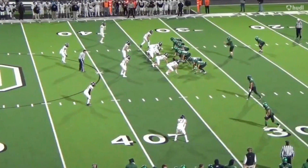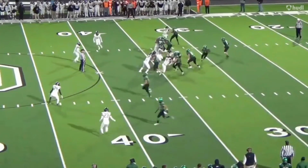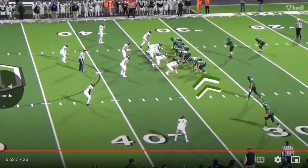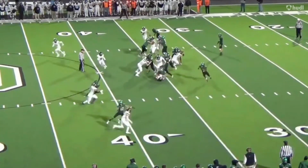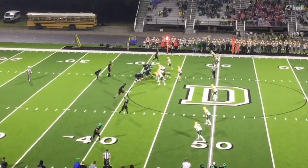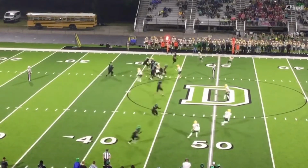Now he's lined up here with his hand in the dirt. Let's see what he does. Okay, he's got a guy coming off the edge. Good job. You can just tell that he's very strong once he gets his hands on you. You're probably not going anywhere. I will say this, once he gets with Coach Abe, some of his fundamental things will get even better. So just looking at his foundation, it's really nice.